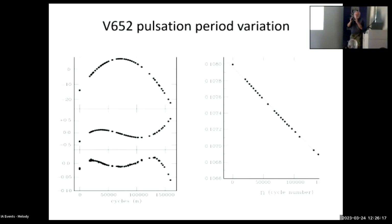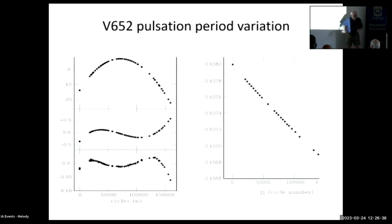And all it's doing is contracting, but it's pulsating. So you would expect from that, if the star is contracting and getting smaller, the mean density is going up, the star will pulsate faster. As it contracts, however, the star is getting denser and denser, and the rate of contraction will slow down. So these do really show that it is related to physics.